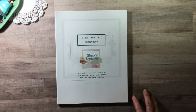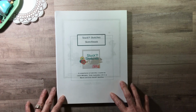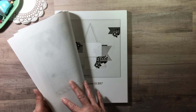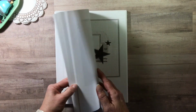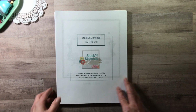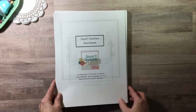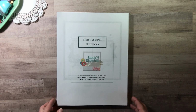I don't like things on a computer screen when I'm in my space. I want my actual thing in hand. And so I printed them out. Like I said, if you love one-page sketches, you have to get this. If you want to see different ways to do some sketches, even some on diagonal, because you can take any sketch of Laura's and combine it with another and flip it and rotate it, and then you just have even more options.